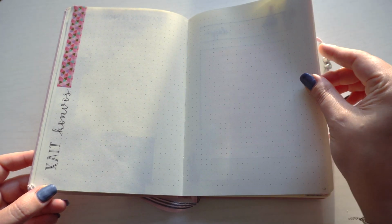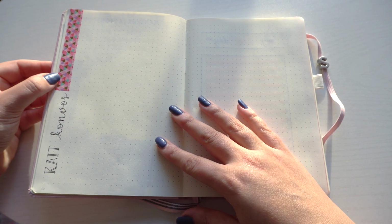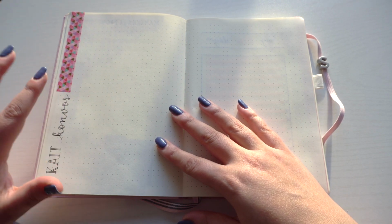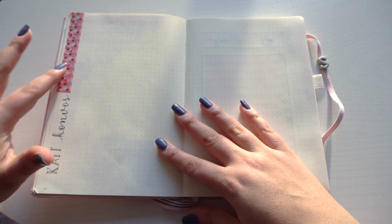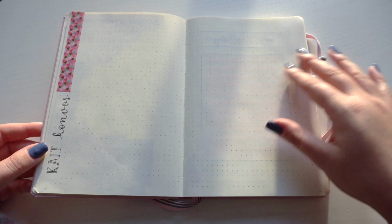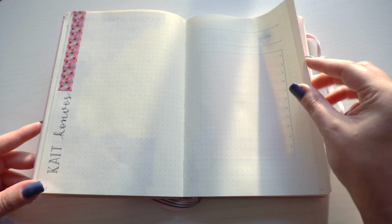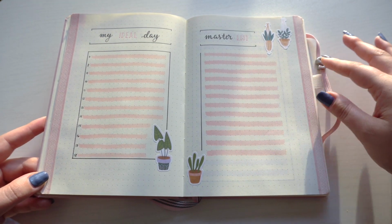I'm punny like that, but anyways, I thought this was really cute and simple, and I chose this specific washi tape because Kait gives me a lot of energy, and the bright colors. I associate this washi tape specifically with my friend. So that's that. This I finished today. I really love how they turned out.